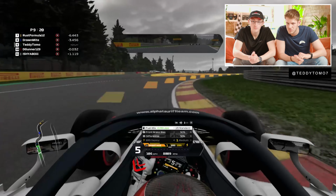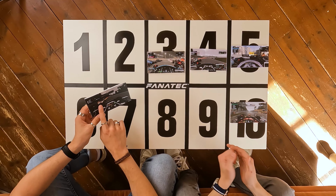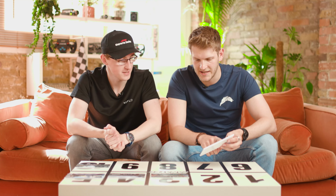Lunge up the inside. Clean. Was that it? It was a bit anticlimactic. I didn't know if there was going to be like a dive bomb. It looked like this driver just didn't want to defend at all. He didn't care. He was like, you know what? Have the inside, my good friend.